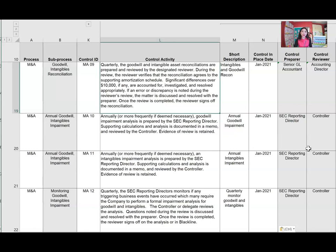So these are the typical areas or the typical controls that we see in the M&A process.